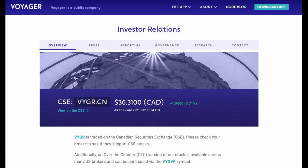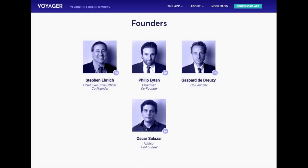The picture of a company that believes in the value of adhering to regulation rather than trying to circumvent it is reinforced when you look at the senior members of the Voyager team. Most of the team have deep backgrounds in traditional financial markets and institutional trading.